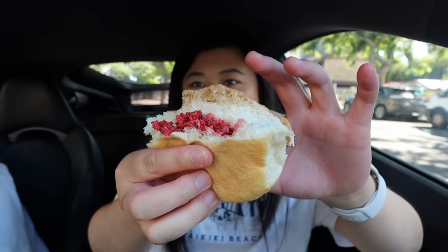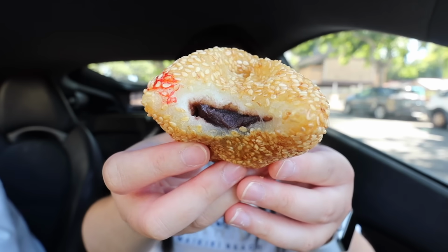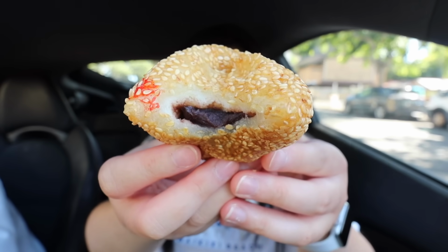Whoa. That bread is perfectly baked. It has a fluffiness to it. It also has a sweetness to it as well. The filling, you have that nice barbecue pork flavor. And then we also have these sesame balls. It has that crispy exterior, you get the texture of the sesame seeds, and then you get the chewiness. It's almost like having a mochi kind of texture, and then on the inside you get the red bean filling.